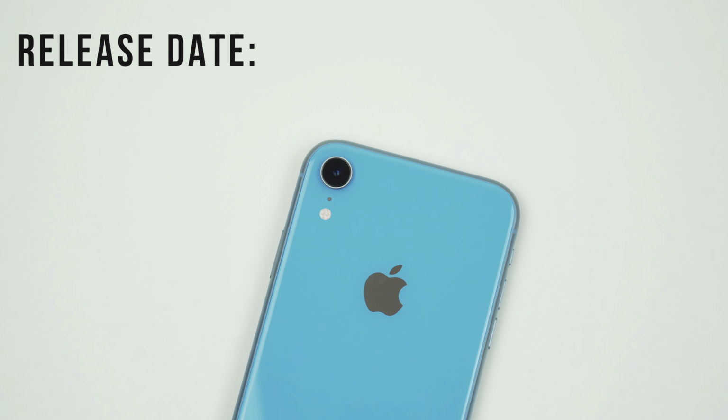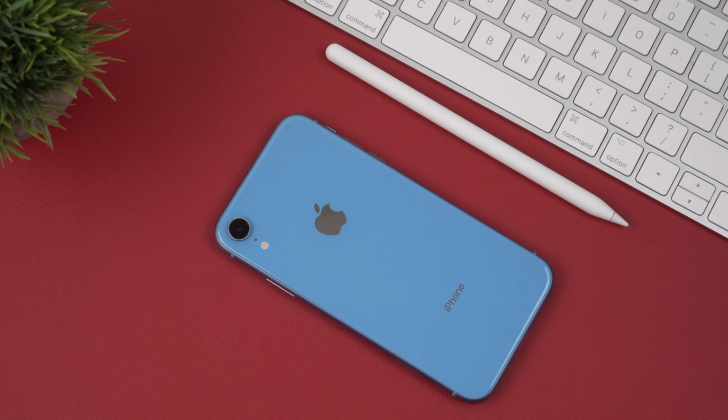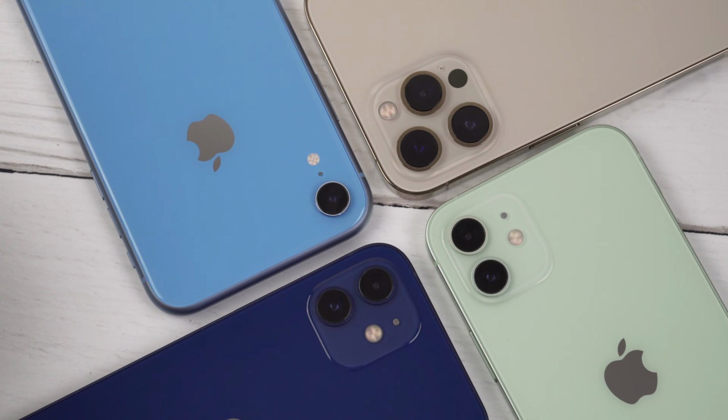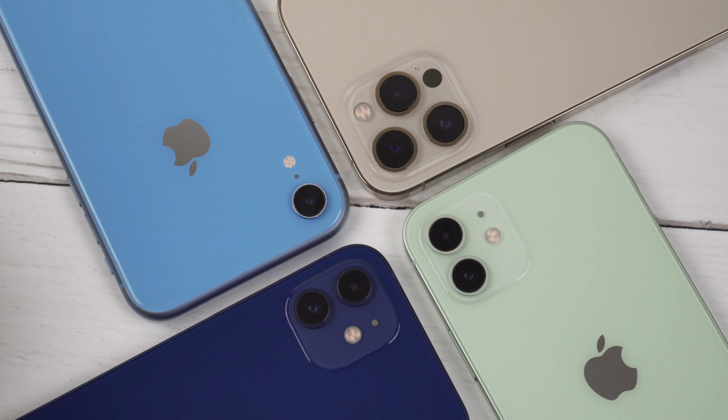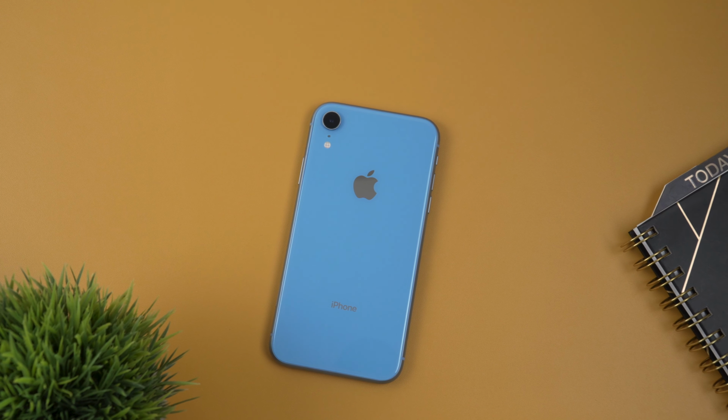In today's video, let's talk about this phone, the iPhone XR. It's been about 3 years since it was released. Technology moves at an incredibly fast pace these days, and I'm curious to see how the iPhone XR feels now in 2021. So let's talk about it in this video and see if the iPhone XR is still a good deal today.